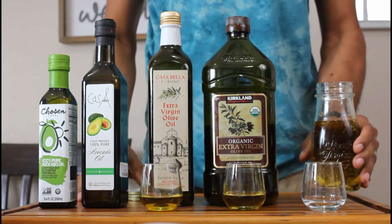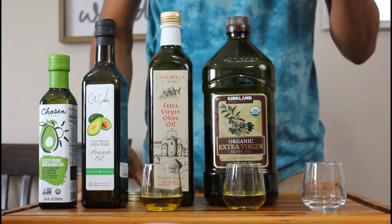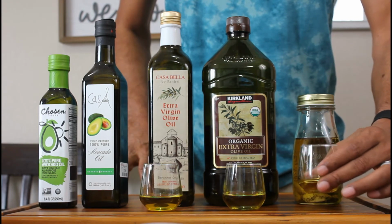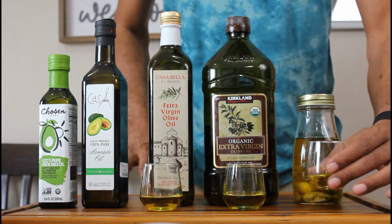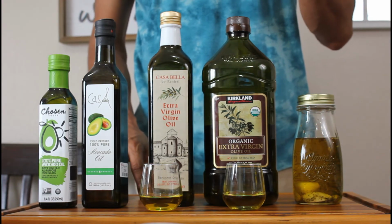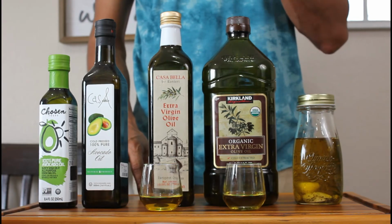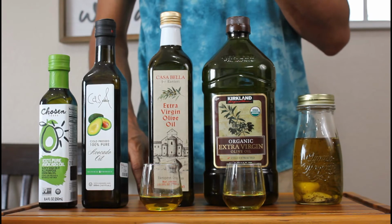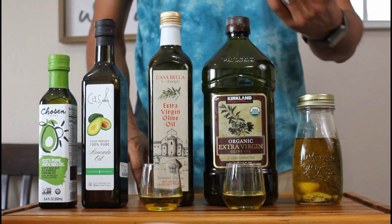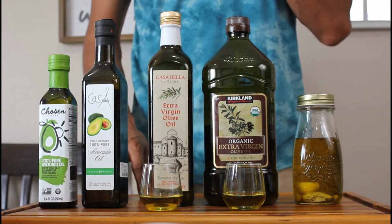The smell, lovely. Garlic and herb, man, can't beat it. All right, let's roll it around. Get those flavors released, the aroma. Inhale, the smell, the aroma, delicious. The garlic and the herb, lovely. All right, swirl around some more. Time to taste.